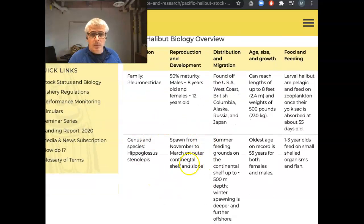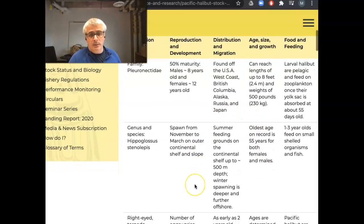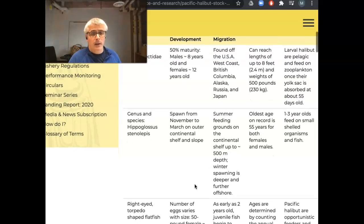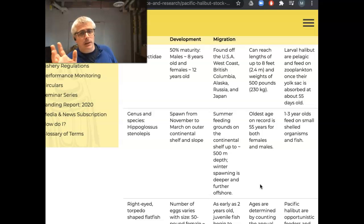They spawn November to March on the outer continental shelf and slope, so winter, early springtime. Their summer feeding grounds are from the continental shelf up to 500 meters water depth. Winter spawning is deeper and further offshore. The oldest age is about 55 years old. So it's kind of interesting. 55 is old. There's definitely older fish.